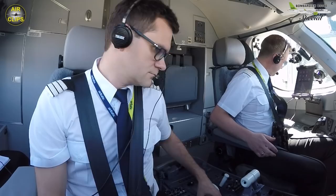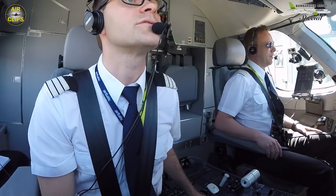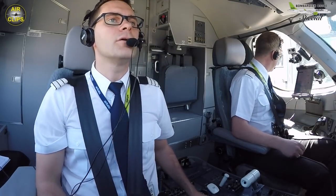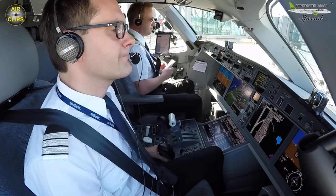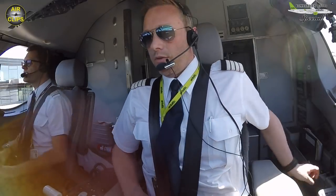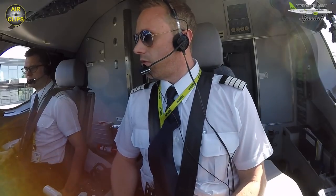Before check is complete. Riga ground, Air Baltic 84 Foxtrot requesting startup. Just for information, we have to start one engine on the apron. Air Baltic 84 Fox, start approved, information Bravo, QNH 1015. Start approved, QNH 1015, Air Baltic 84 Foxtrot. Okay, let's do the before start checklist.